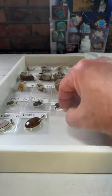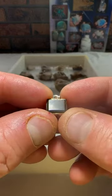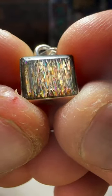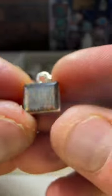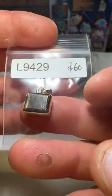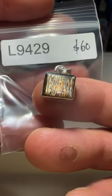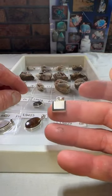Alan, $94.31. Golden Hour, I got you on that one too, $94.31. Here's another one that's gonna photograph really good. Look at that, that's another little guy. $60 there. $94.29. Beautiful.